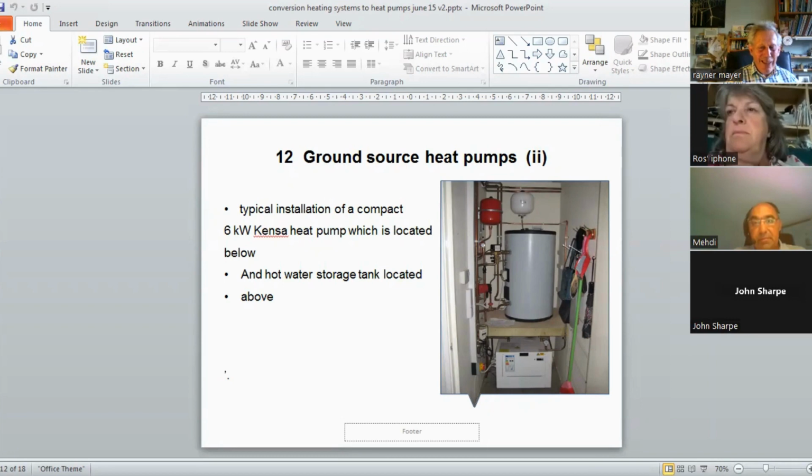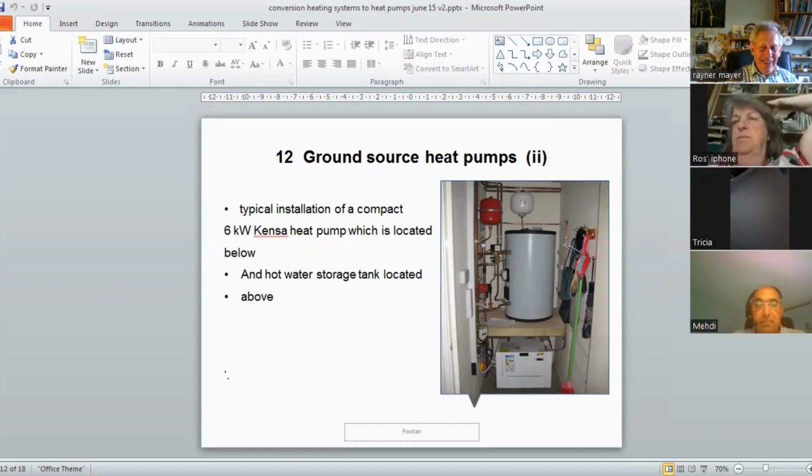Yeah, but sorry, all I was going to mention is if you've got a new build, it's cost effective. But if you're trying to retrofit, it is much more difficult because you can't reuse existing radiators. So it's an open question. But there are some things in the chat box. So does somebody want to?